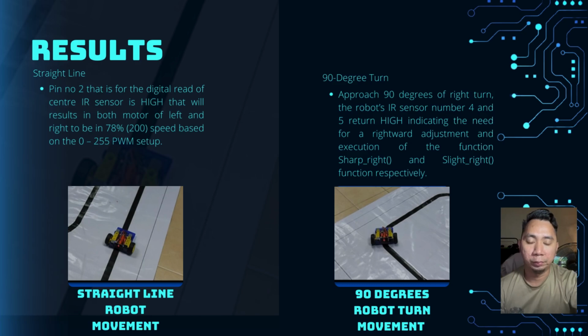Okay, as we know, the robot has a microcontroller with many pins, and we use pin number 2 for the digital read of the center IR sensor. When it is high, it will result in both the left and right motors running at 78%, or 200 speed, based on the 0 to 255 PWM setup. This is the straight line robot movement.